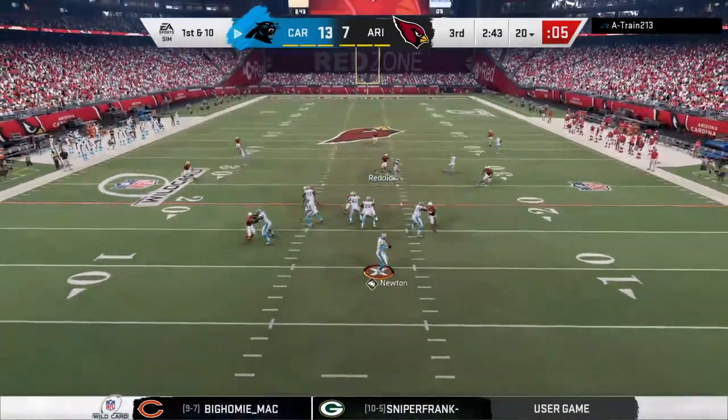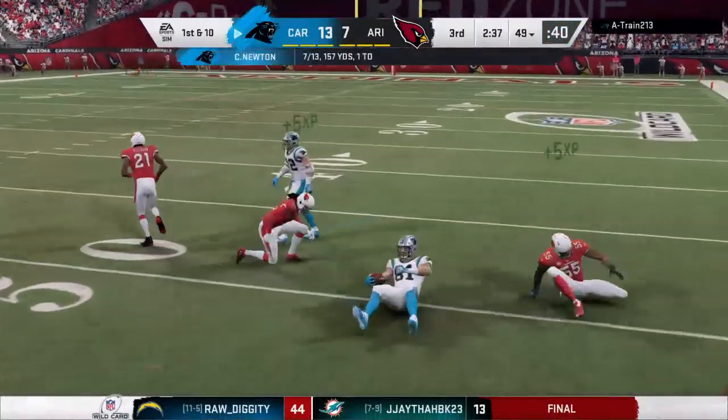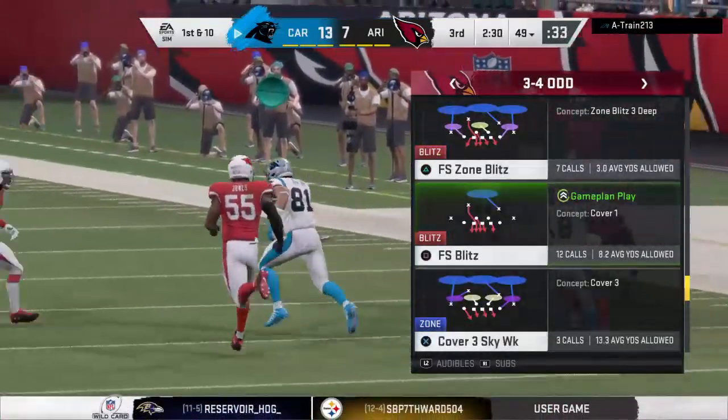On 1st and 10, Newton. Open man is Trey Burton. And they nearly get this all the way to midfield. Mark him down at the 49. He got 29 yards that time.